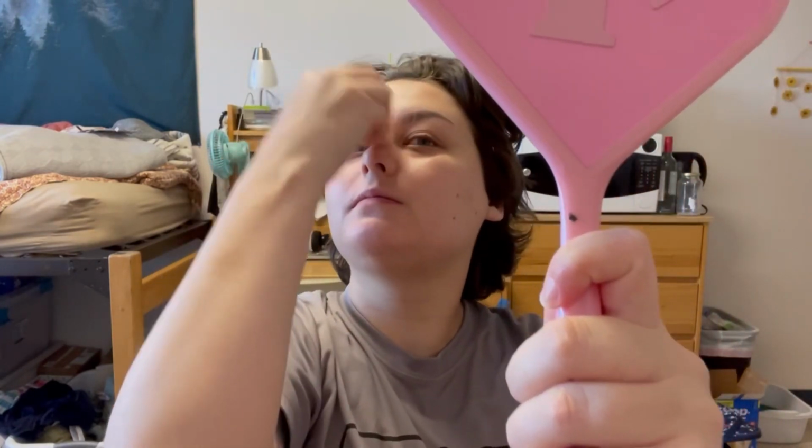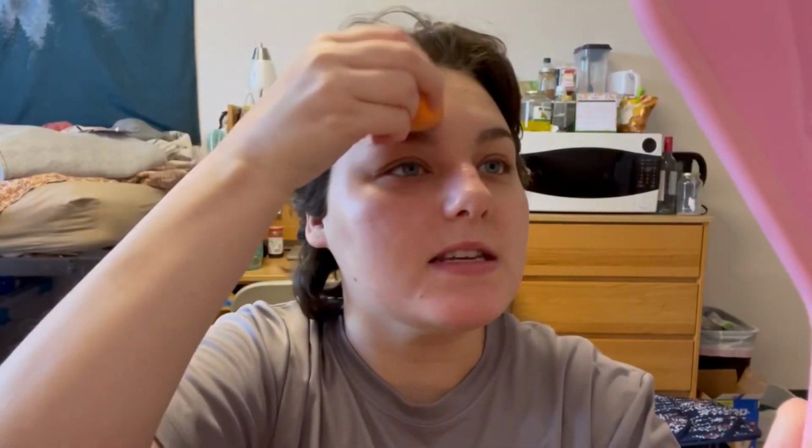Where did I put my Real Techniques one? Oh, it's over there. Found it. Okay, let's see. It doesn't blend out very far. The color match is actually a lot better than I thought it would be. Although, not a big fan of the consistency. It doesn't look like it's hydrating in any way. It looks like it's drying out my skin.